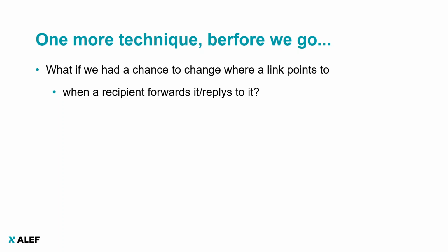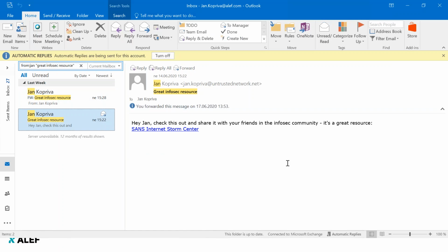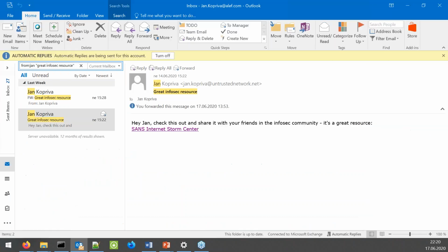Let me show you that I'm not making up that this actually works. Hopefully you can now see my inbox. And inside it, there's an email which I've sent to myself. Hey, Jan, check this out and share it with your friends in InfoSec. It's a great resource, SANS Internet Storm Center. If we click it, it will actually take us to the SANS Internet Storm Center. A great resource for InfoSec, definitely.